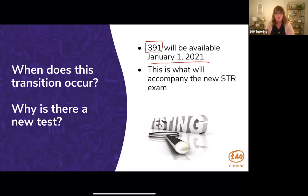Now you might be asking yourself, why is there a new test? Well, here's what happened. The state realized that fourth graders were not performing well on reading standardized exams. So they decided to look at teacher preparation for the science of teaching reading. To ensure that teachers were prepared to teach those students reading, they decided to assess it by itself. So they took the science of teaching reading component out of the core subjects exam and made it its own exam. So now we have the new STR, science of teaching reading exam, and 391 that will go together. So core subjects and STR.